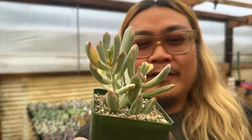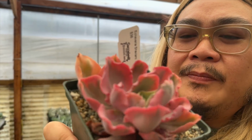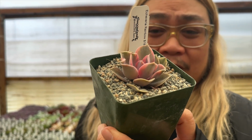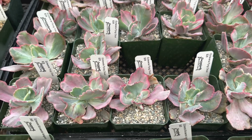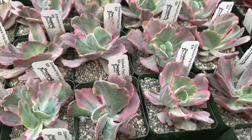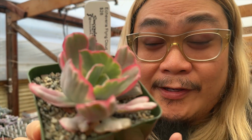So cute. Cotyledon Flanagenii variegata. $28 for this beauty. Look at this showstopper. This Echeveria Shaviana marginata. Beautiful. $38 for this one. They also have Echeveria Rainbow for $18. This is the rainbow, and again, this is the Shaviana for reference. They do look different. And just look at how gorgeous and ethereal looking these Echeveria flying clouds are. So beautiful. And these little cuties are $28 each.